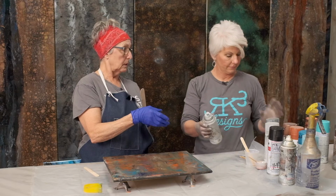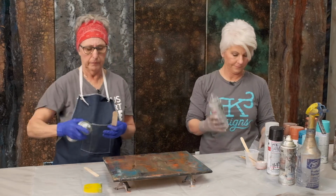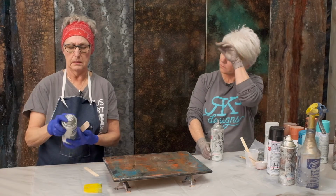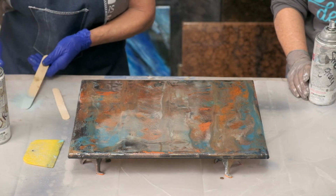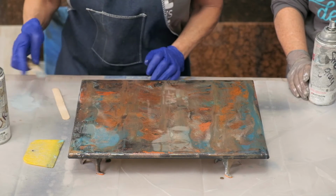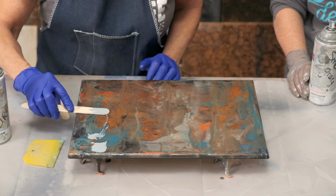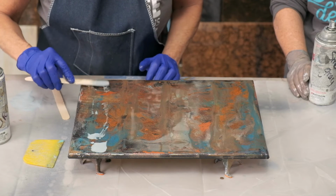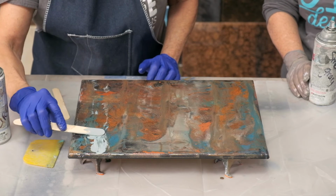And what I'll do with this is winter gray, and this is maybe smoke gray. Okay. And I'm just going to do this on a stick and just kind of see, because I don't want it to overtake it. And again, I'm just going to kind of hit it in spots.